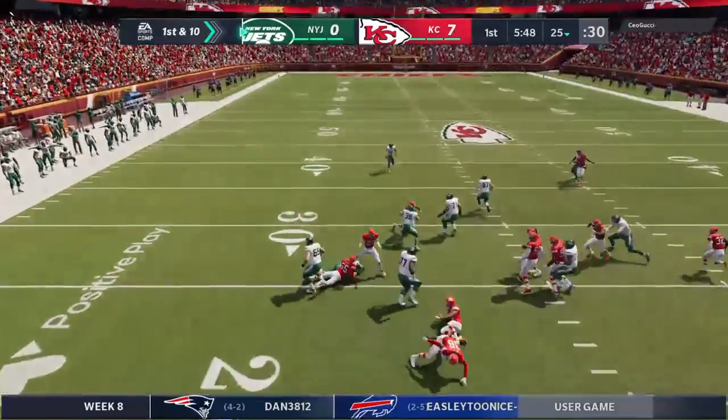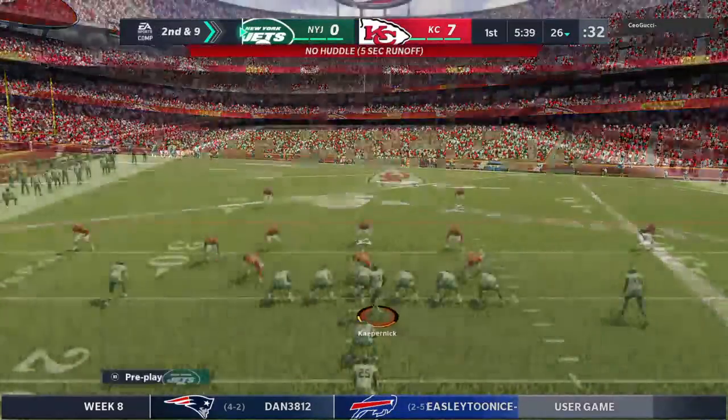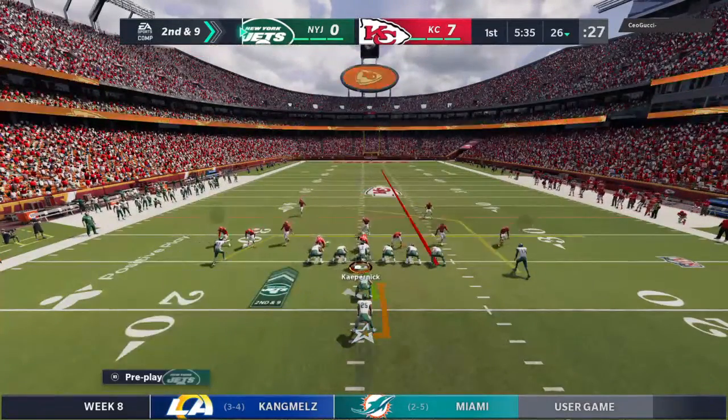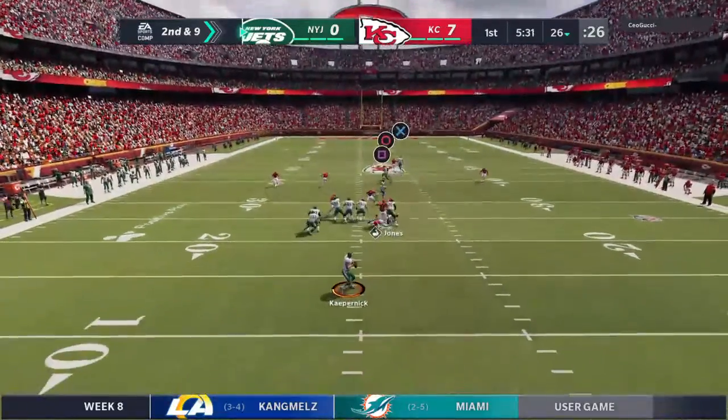Now the former Terrapin, this is Ty Johnson. And a hard-earned yard there as he ran through one would-be tackler. It's second down, but the last play got just a yard. Here's 2nd and 9 from the 26. The 26-yard line.